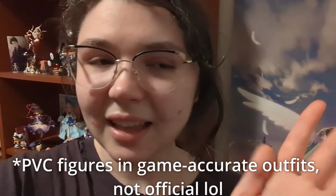It's an unofficial, unlicensed figure of Kokomi and one of the Raiden Shogun. And I think they look really good considering they're not resin statues or anything. They're cheap plastic unlicensed figures. But despite that, I think they look pretty good and quite possibly maybe the only actual figures that come out for them, except for the Raiden Nendoroid. But yeah, anyways, let's just get into the review.